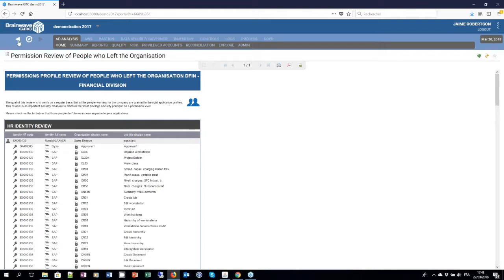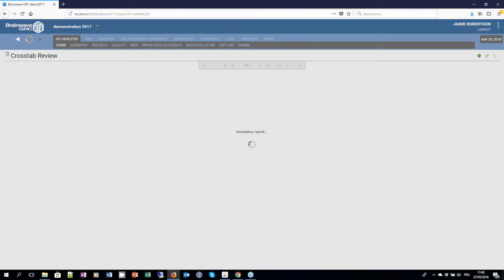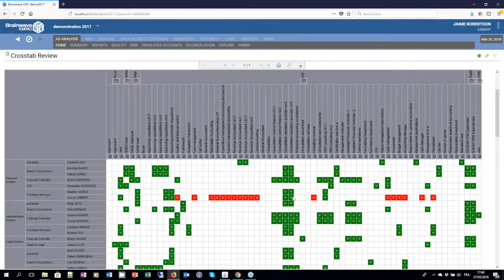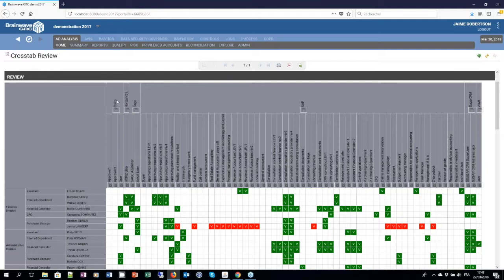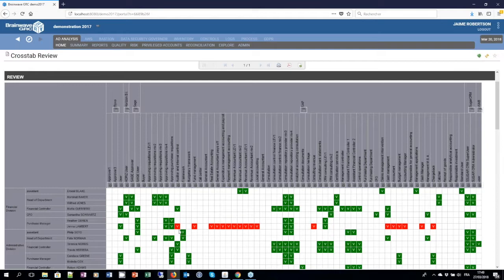So I can get some lists like this one if I want to do some review manually, or I can get also some cross-tab reviews that allow me, at a glance, to check for each identity here with regards to her job title and his organization. I can check all the access to the different applications that are here. So I have SAP, Elixir, etc., and all the profiles that they can use. So here I can see already I have some controls that have also been implemented, and I can see already that Jenna Lambert has some over allocations. So she has some access rights to SAP that she shouldn't have, as I can see here in red.